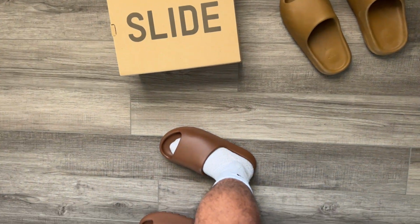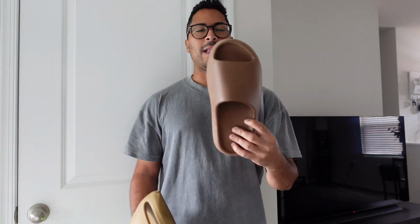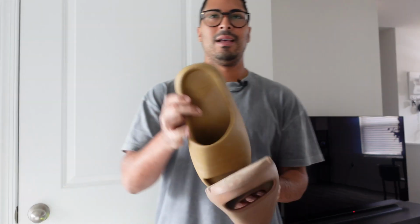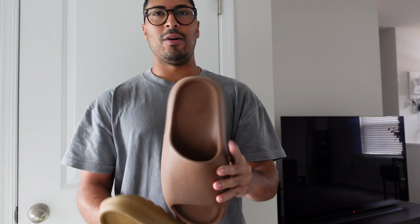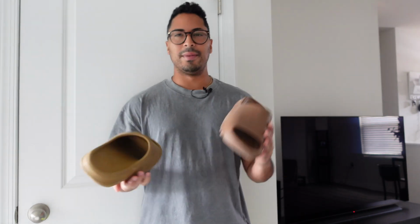So the grip is outstanding in these. Just like the Orchard colorway, the Flax follows suit with the minimal branding. As you can tell, these have the Adidas logo on the heel. Adidas logo on the heel here as well. And I think that's awesome. I love the minimal branding.